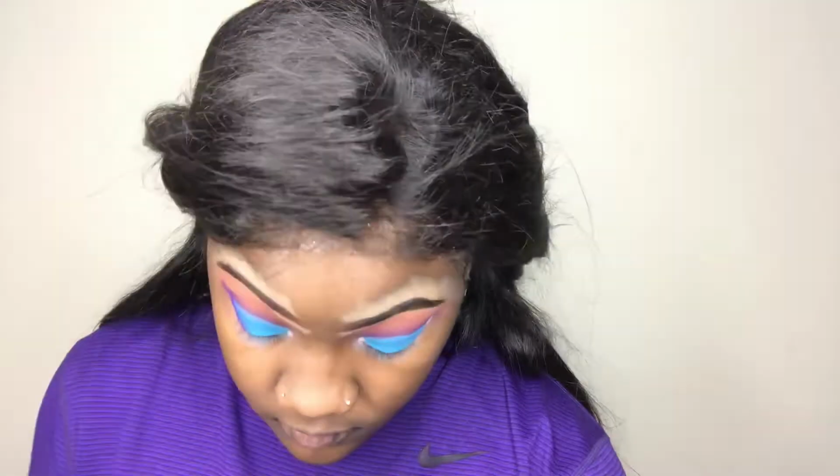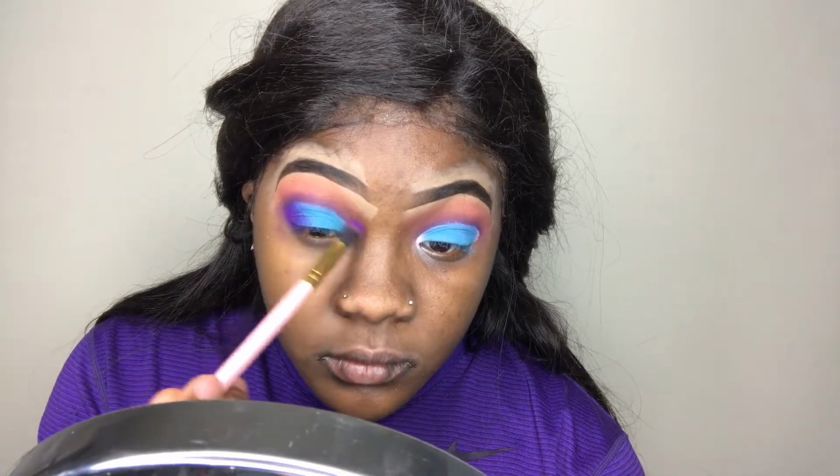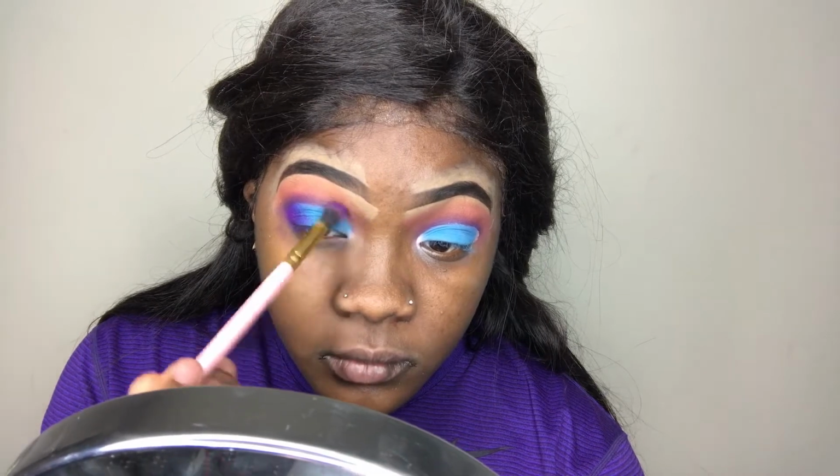So next, I'll be taking that same purple and putting it on the outer corners of my eyes just to smoke that blue in some and give it a little bit more definition. I'll also be dragging that purple into the crease again because I felt like the purple got lost in the blue as the look came along. So yeah, I just want to kind of bring that purple back a little bit more in the crease.